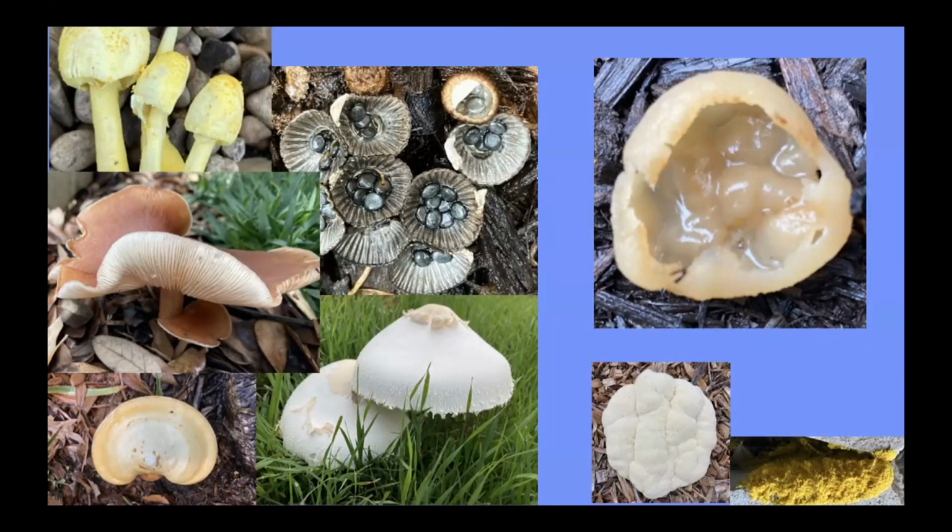On the lower right, those are slime molds. If you have kids, you see them in playgrounds growing on bark, or if you garden, you see them growing on mulch. They're actually not considered to be fungi anymore. They're considered to be a lineage of protist.